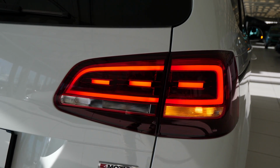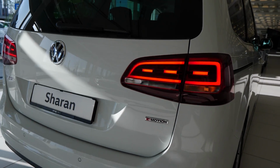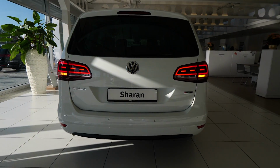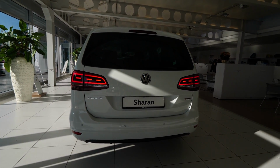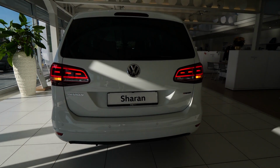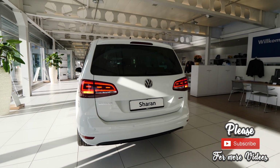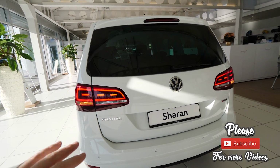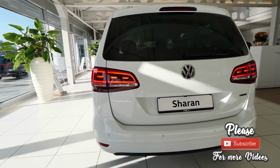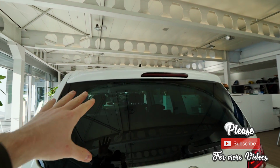I'm really excited to see it will come with a lot of new features, the new digital cockpit, and also the LED lights. Actually, the LED lights in the back look really beautiful. I like them very much. I like the way they look, and the blinkers are not LED light, but other than that, the LED lights are really looking very nice.